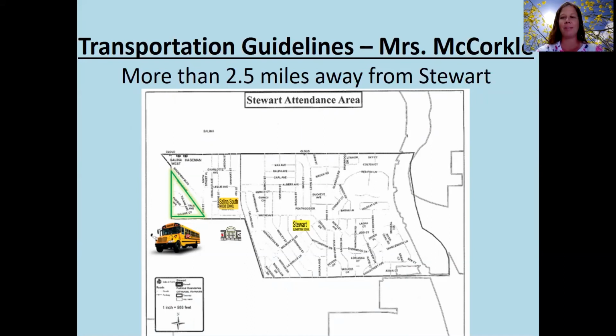Hi, my name is Mrs. McCorkle. I am the assistant principal here at Stewart, starting my 6th year. And on your slide right now, you see our busing area. Stewart has a very small busing area. It is that green triangle on our map there. You have to be more than 2.5 miles away from the school to get busing. So if you're in that area, you will have the option of being bused to and from Stewart.